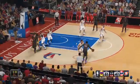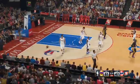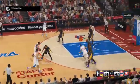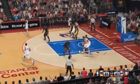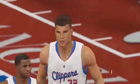Now here's Randall. And they force the shot clock violation. Great D. Clippers trail by 4. Ball passes to Ginobili. He feeds it to Griffin. Runner in the lane. And that's off the glass and in. Griffin's got 9.